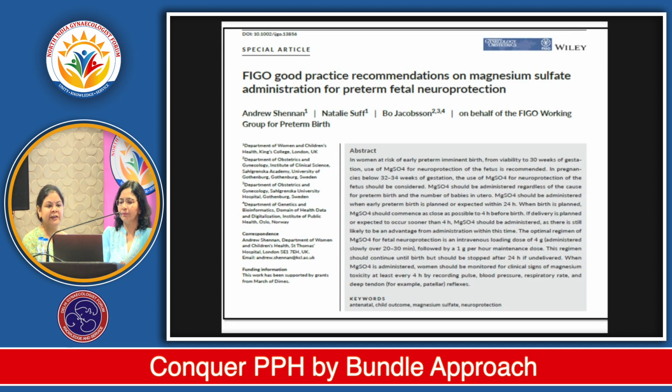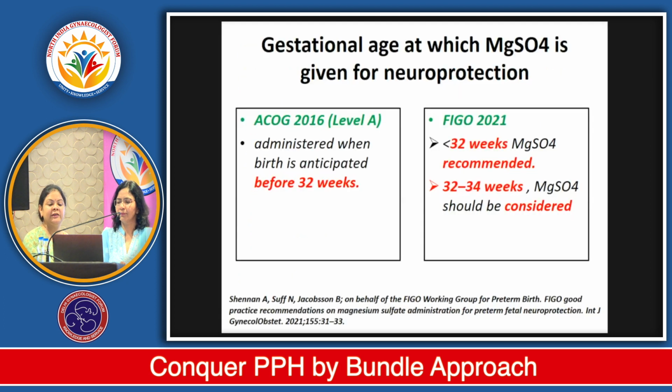Overall, it is leading to giving protection to the cerebral cortex of the baby, and it leads to prevention of a very important condition, cerebral palsy. So it is recommended to give it as neuroprotection.